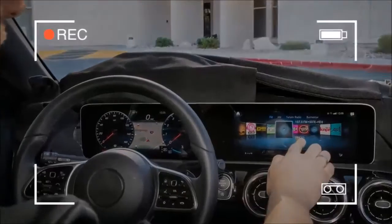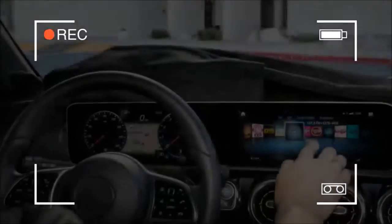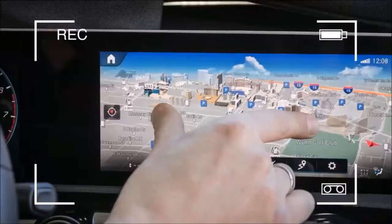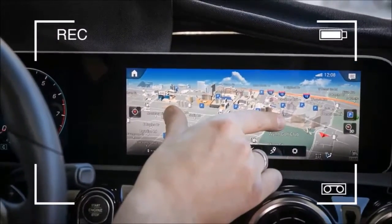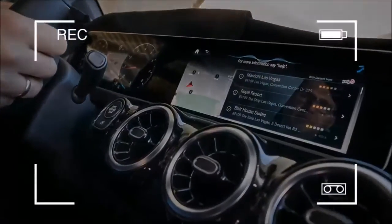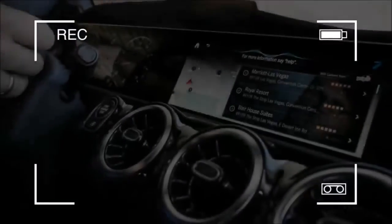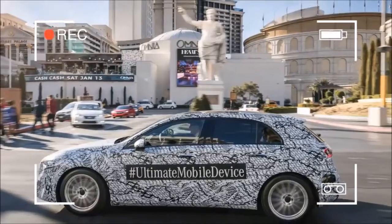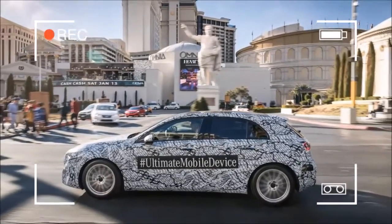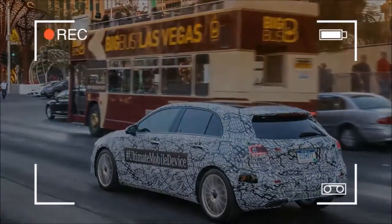A rugged-looking utility vehicle inspired by the G-Wagon could be offered as well. They will all share the same platform and the same powertrain portfolio. So when Mercedes offered a chance to ride along in a barely disguised prototype of the new A-Class hatch, we jumped on it. The main focus of the ride-along was showcasing the new instrument panel and user interface.